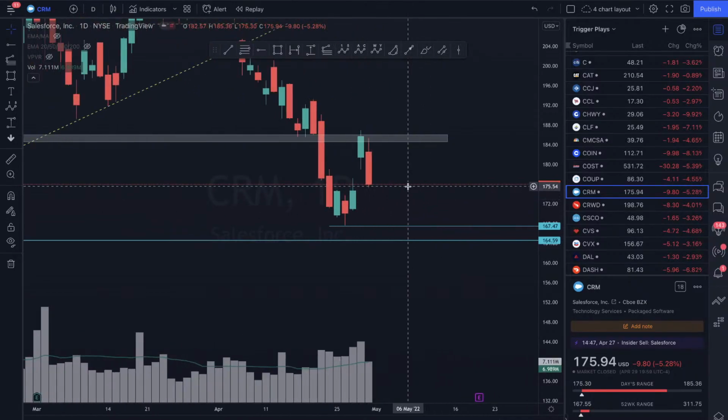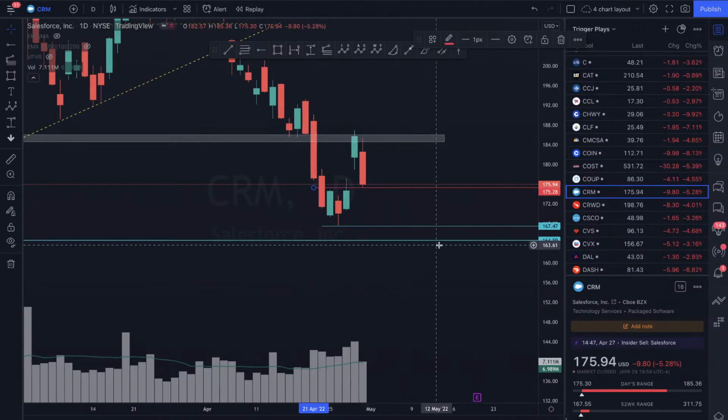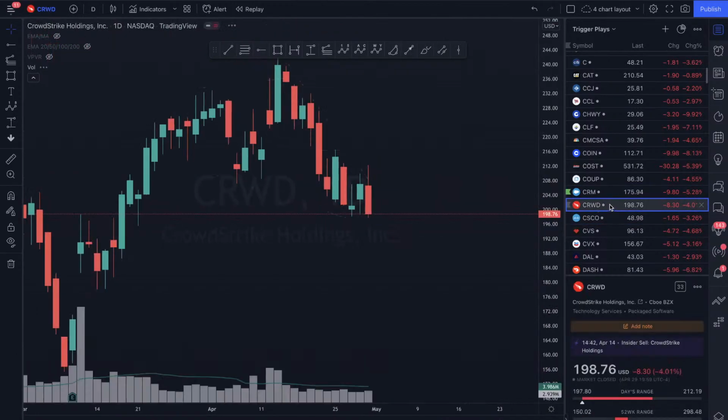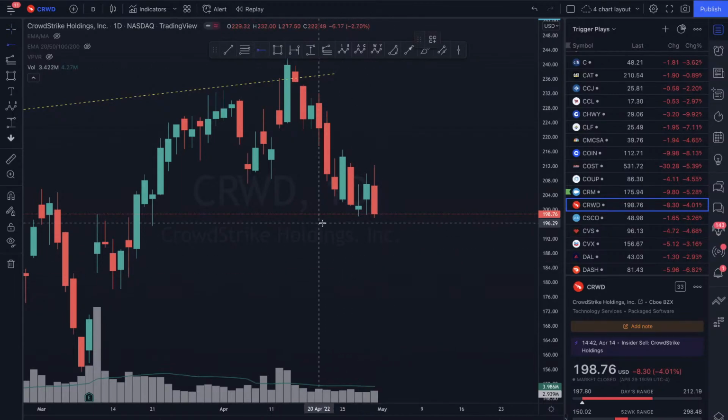The perfect break and retest on CRM. So watching this Friday lows here, guys. Friday low breaks, I expect 167.47 to trade. I'm gonna put it in my green list so I know what's happening with the CRM. Okay, this is a good setup, guys. This is a really good setup.